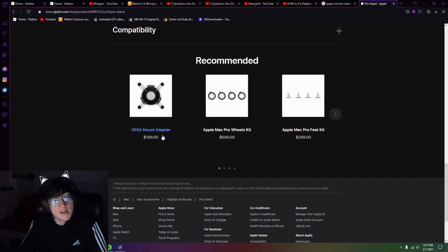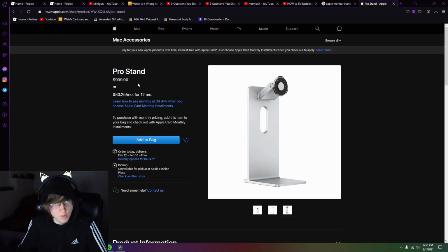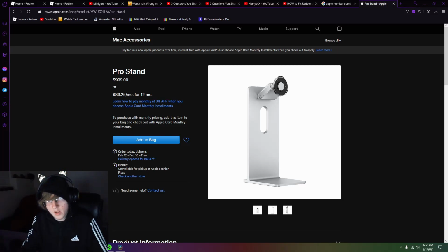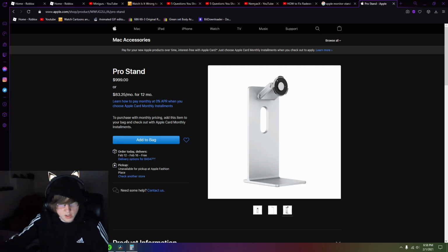Oh, and then they sell a VESA adapter for $200, dude. My whole monitor itself was $200, and my other monitor was like $160. The stand costs more than everything on my desk combined. $200 for my monitor, $160 for my other monitor, $60 for my mouse pad, $70 for my mouse, $100 for my keyboard. Oh, and then like $200 for my desk. Let's calculate this. $790 for everything on my desk. And this monitor stand costs more.